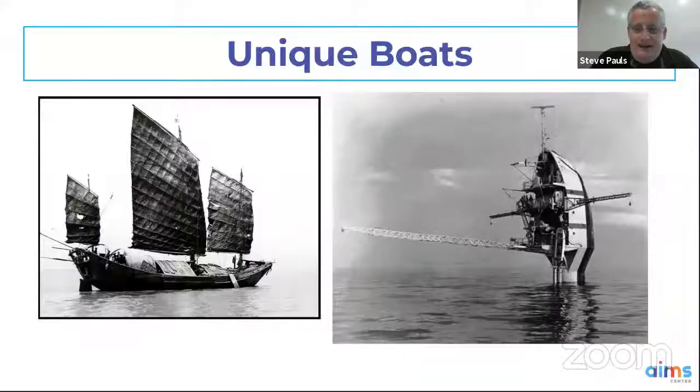Yes, this is quite a unique boat and different than I had ever seen before. As I said, boats come in many different shapes and sizes. The picture on the left here is an image of a Chinese boat, an old ancient sampan that was used as a utilitarian boat, used for many different purposes. The image on the right is a modern day boat that is used for a very unique purpose. That boat on the right is called a floating instrument platform, or a FLIP ship for short.